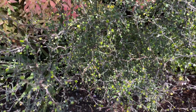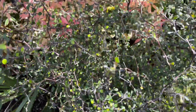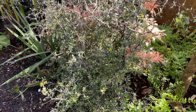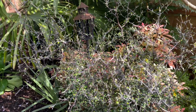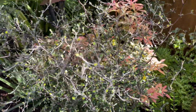Give you a top-down view. I don't even know if this is making sense, but very interesting plant. Mine's in what I'd consider part shade, but I've seen them in full sun before too, so they seem to be able to handle quite a bit. Very adaptable.